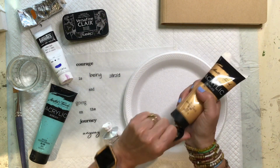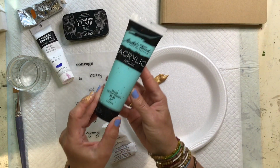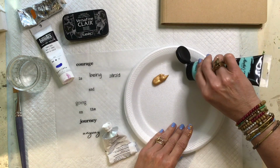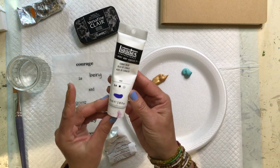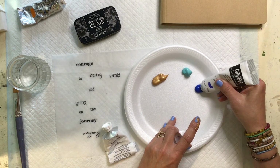I've got Master's Touch Antique Gold. It has a little iridescence to it. Master's Touch also Ocean Green. I loved this palette when I put it together. Liquitex Cobalt Blue, one of my very favorite colors.